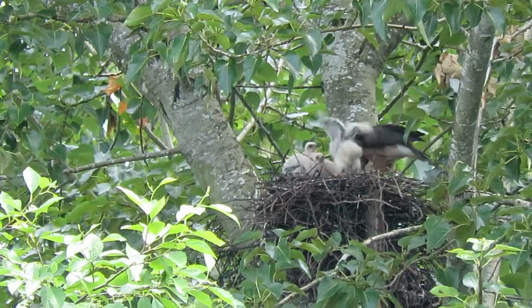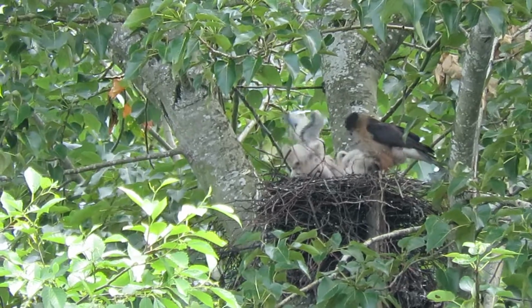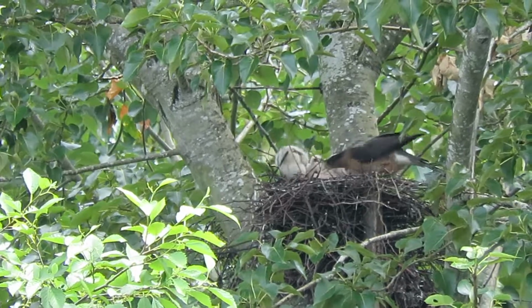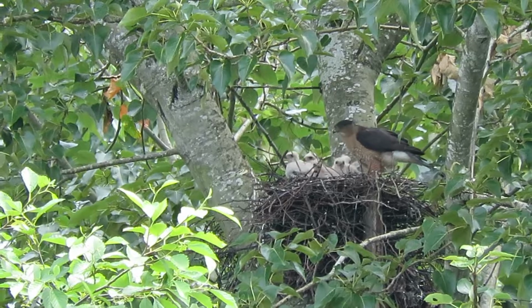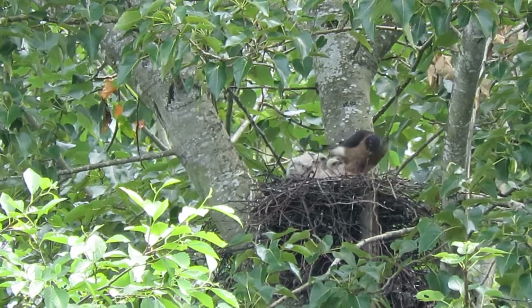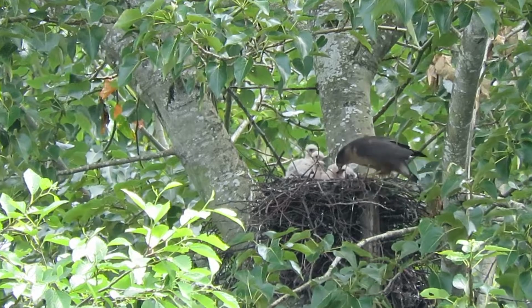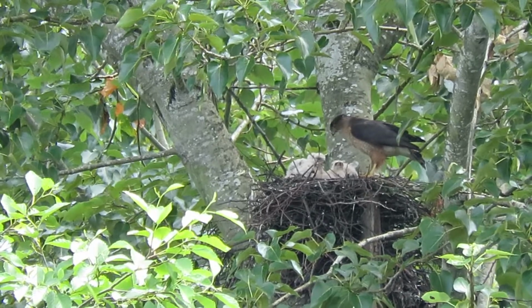That little one, he's feeling happy. Got a full crop now and is feeling good. She's all proud of these little guys. They're just showing off. I think she just about got it all fed. Look at all the heads now. You can see them, all 5 of them. She's making sure there's nothing left there, and anything that needs to be hauled out, she'll take away. Doing a little house cleaning, looks like.